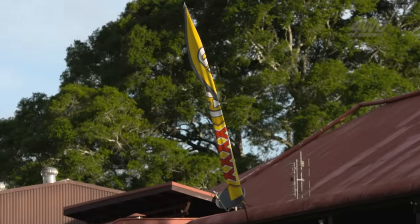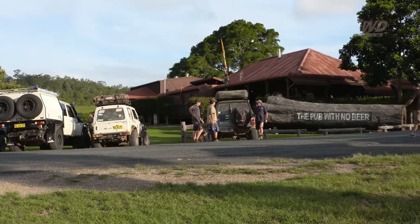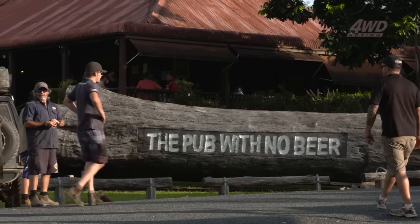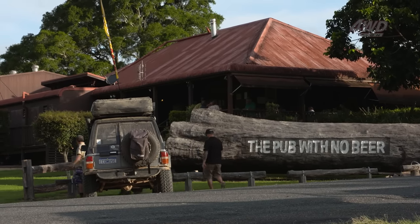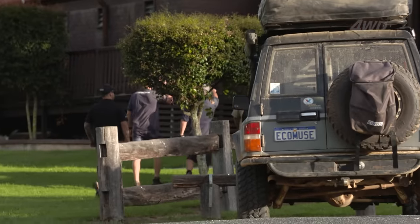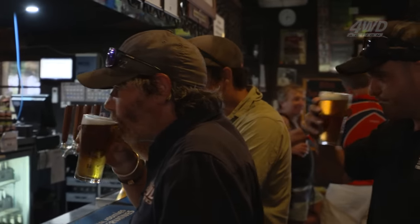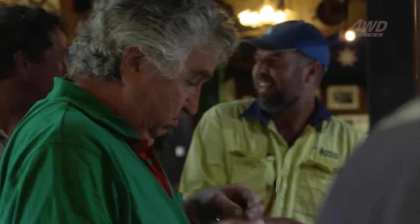On our way back to camp, we're going to drop in at the Taylor's Arm Hotel, or the pub with no beer. This is one iconic country pub that you just have to visit. This pub does in fact have beer. It's got the name from when a huge flood came through the area and landlocked the pub and the locals. And of course, with no supplies coming in, the pub ran clean out of beer, hence the name, the pub with no beer. We're gonna have one cheeky 4X Gold while we're here, but we've soon got roped into some of the pub's activities.